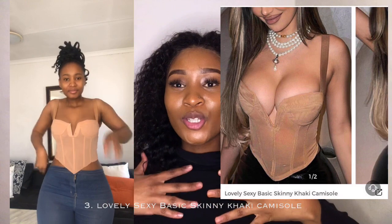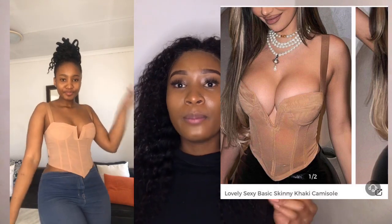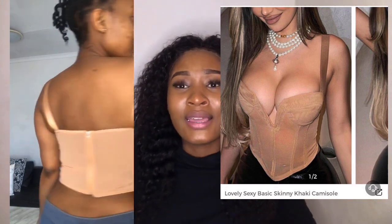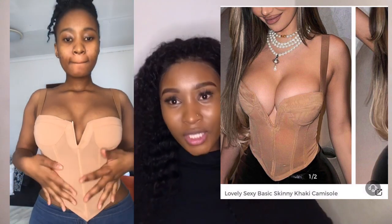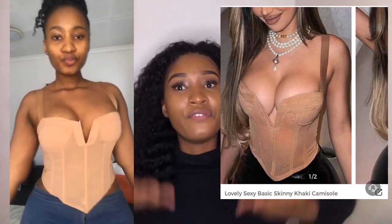Listen, when I tell you this top lifts. Guys, I'm an itty bitty girl. So when I got this, it made me feel good about my boobs. I mean, I feel good about my boobs, but I'm just saying, it just lifted my confidence.